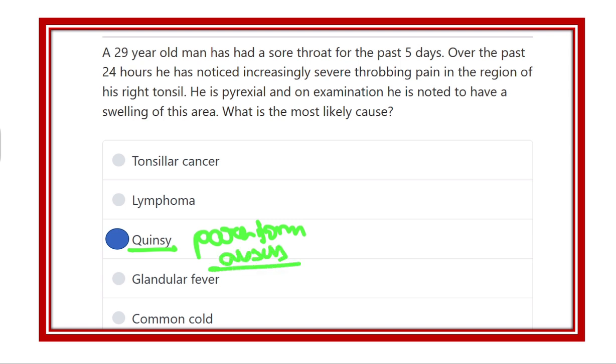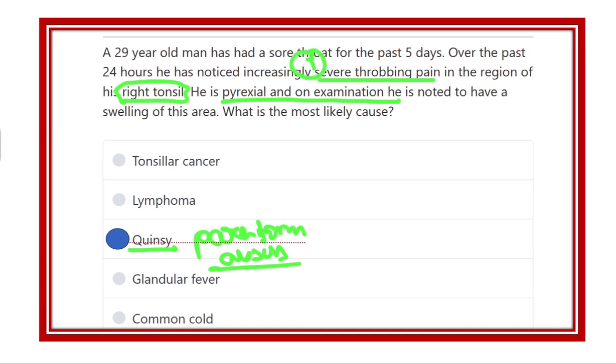Why abscess? Because there is a severe throbbing pain, and it is unilateral, that means the right tonsil. So unilateral tonsil, severe throbbing pain, also fever, they are the diagnostic points for quinsy or paratonsillar abscess.